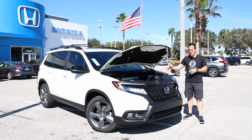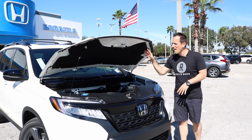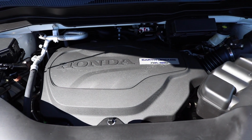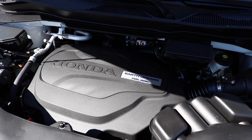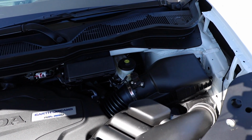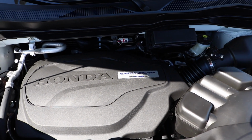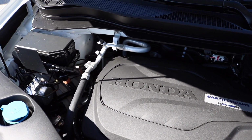All right, guys, here we are underneath the hood, first taking a peek of the new 2020 Passport. There is that engine. What you're looking at is a V6. That is what has surprised some people, that Honda decided to go that V6 route. So you have a 3.5 liter V6, 280 horsepower, 262 foot-pounds of torque. This one is mated not to a CVT. It's that German-made ZF 9-speed transmission.